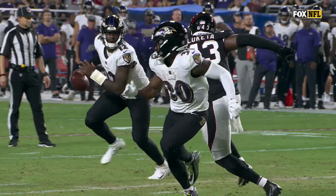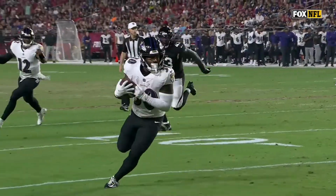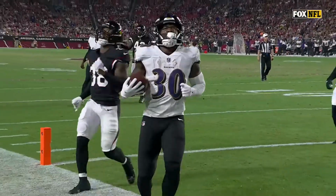Season, that it's not a regular season game. Can't tell me Beatty's not excited here to catch a touchdown. Started in the backfield, just a little token fake.